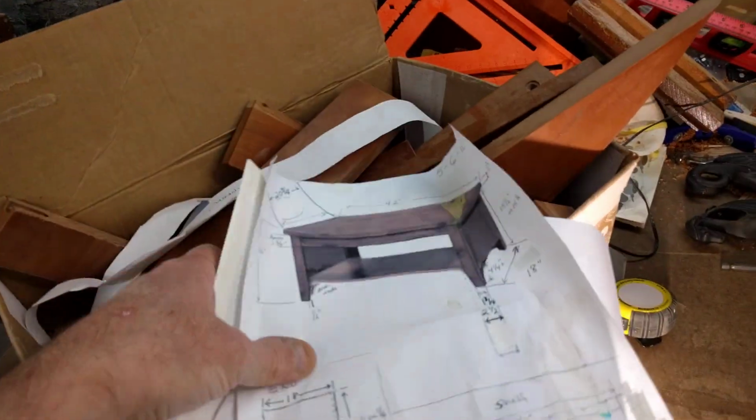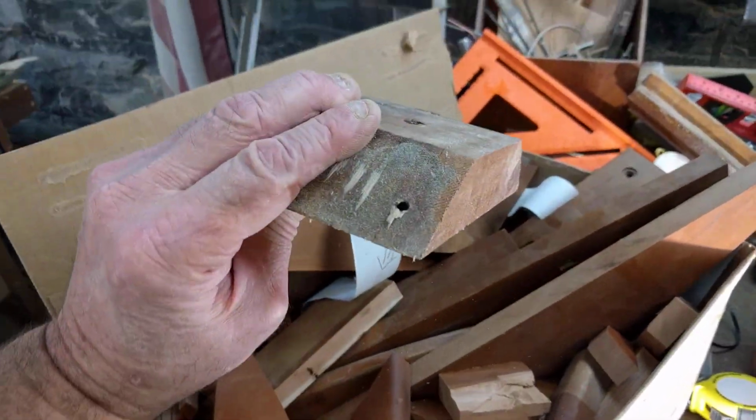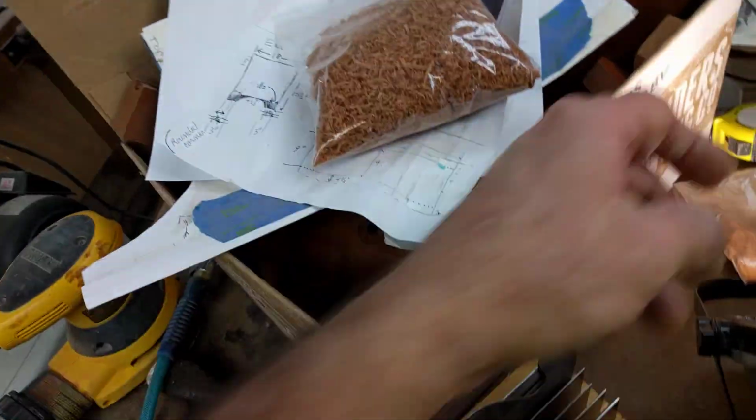So this box was given to me with all of the various pieces from the old dining room table. And she made templates like this. And I give you dust in return.